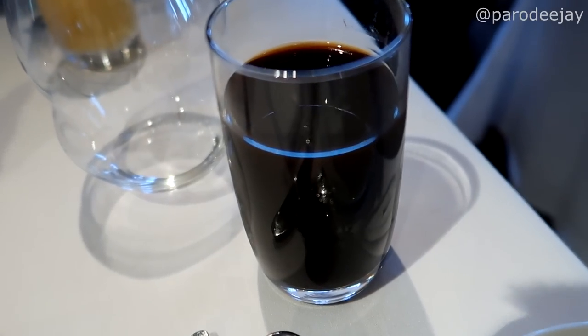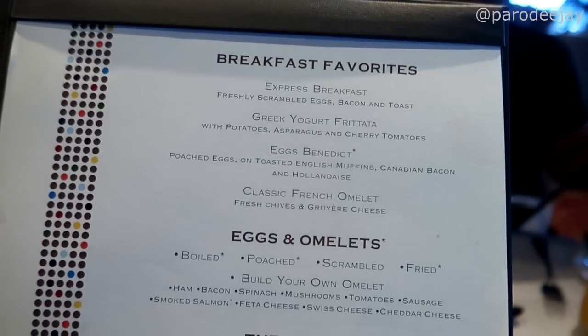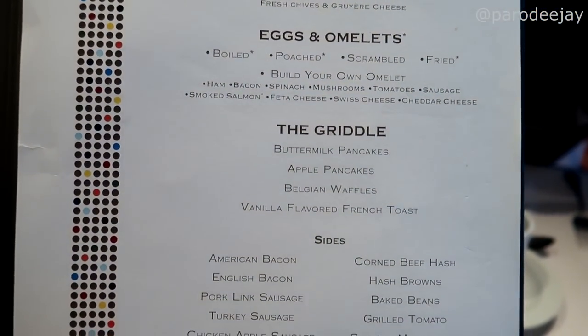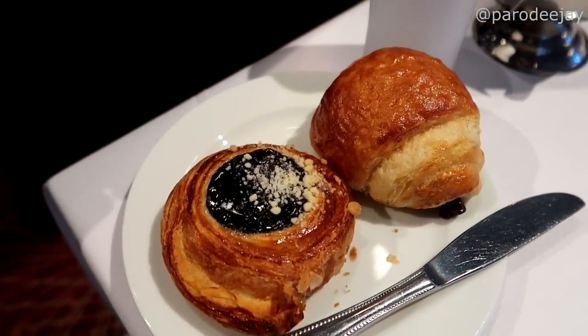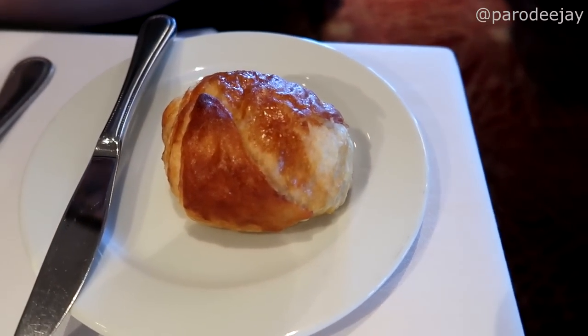I got some prune juice. Okay. To the menu. Here's page 2 of the menu. Some interesting looking stuff. I believe I'll have it all. They came around with a whole pastry tray. I got a chocolate croissant and a blueberry danish. D went with the chocolate croissant as well.